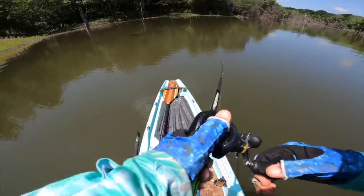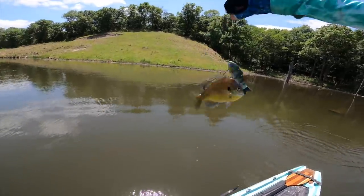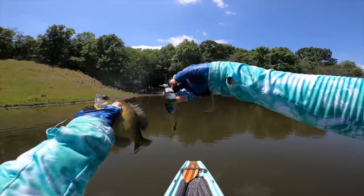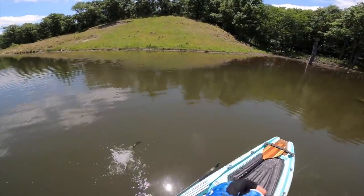Are you a bass? No, got that little bluegill. What are you doing? You're not supposed to be even eating these. Not who I'm going for, and I didn't even know how you were gonna think about eating that. Come on, have more realistic expectations in life, dude.